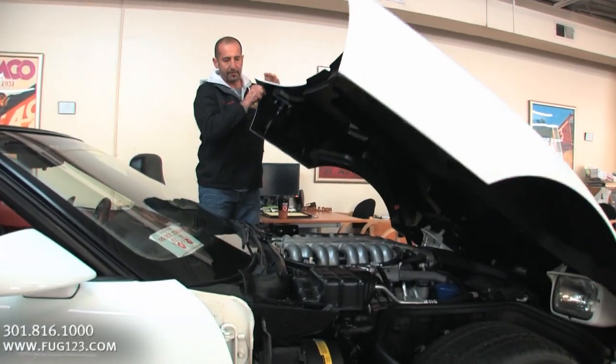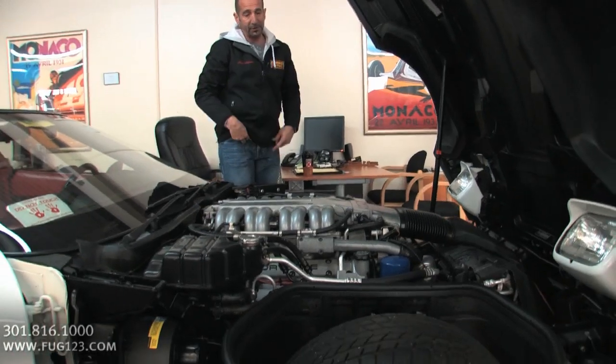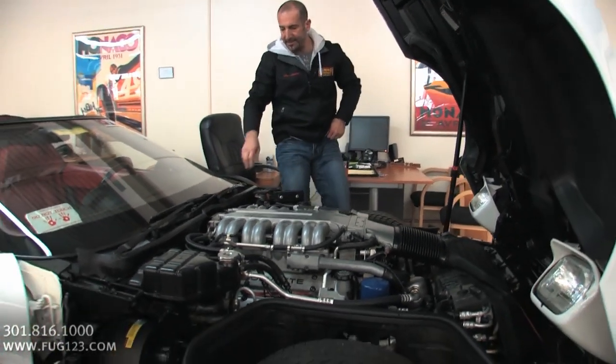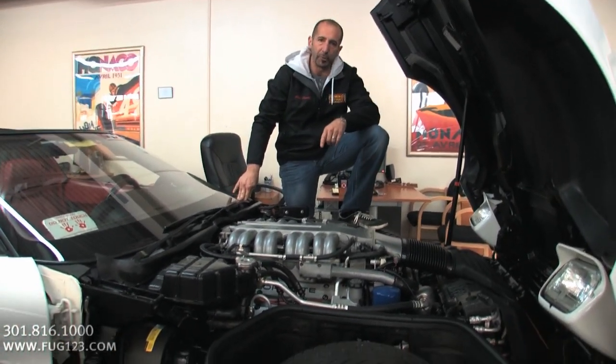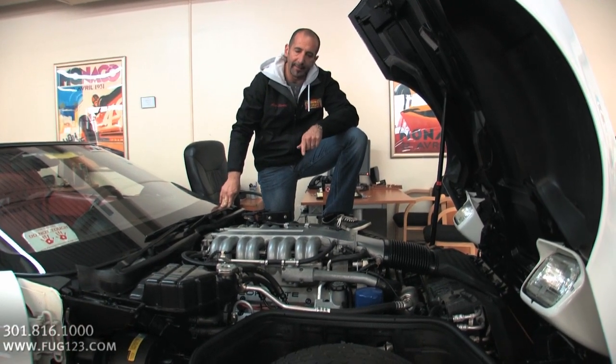All right, let's check out the mother lode here. All right, this is pretty cool, man. When you think about this, this is almost a little uncomfortable for GM to do, but they knew they needed to outsource this engine right here to get things done right.